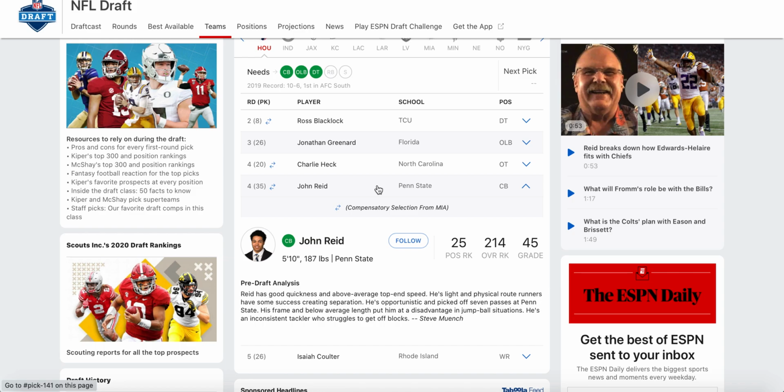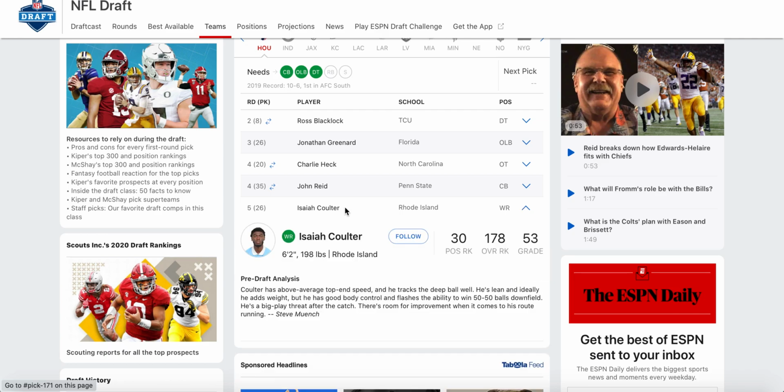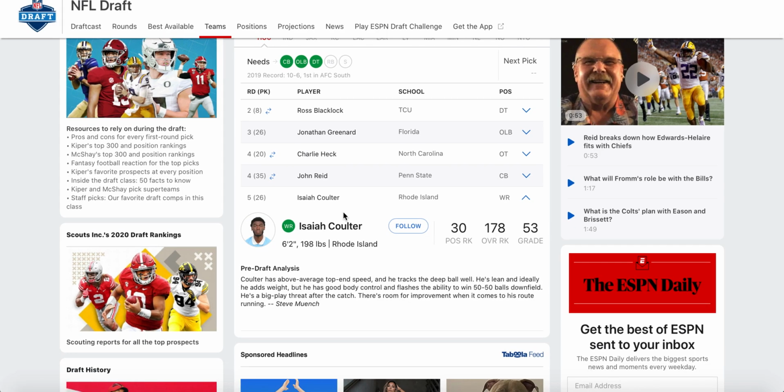But overall, getting another corner is a must. I think they should have got it a lot earlier than late round 4, but they ended up getting one. And then you go over to the 5th round where they got a guy named Isaiah Coulter, who, again, I don't know anything really about him. Never really had him as a draftable grade guy. They have him as the 30th ranked receiver, so that's good. So once again, with these two guys, I really don't know what I could say about them.